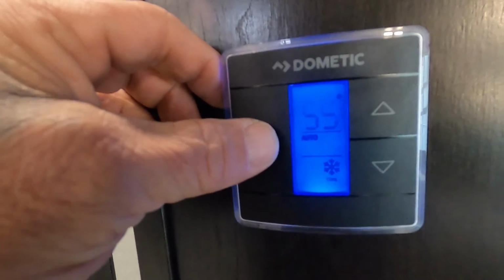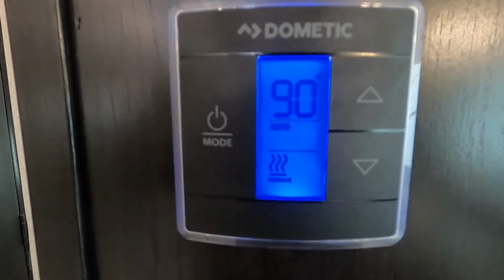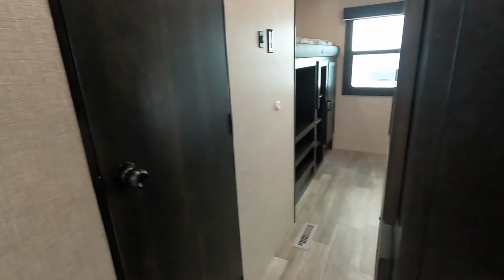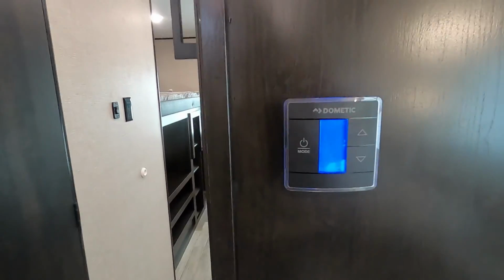Now I'm going to turn your furnace on. You will notice that when your furnace kicks on, when I shut it off, it takes a little bit longer for the furnace fan to cycle through before it shuts off. So don't think that it wasn't shut off when you shut it off. Give it a few minutes.